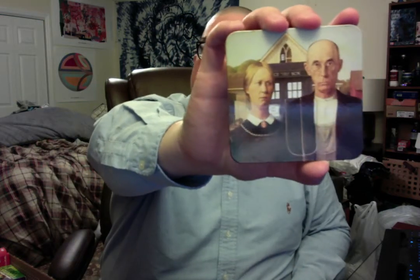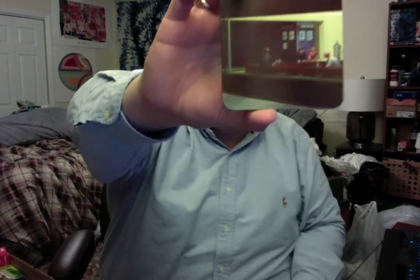We have American Gothic with the TARDIS in the back. And Boulevard of Broken Dreams with the TARDIS in the back. So, kind of cute.